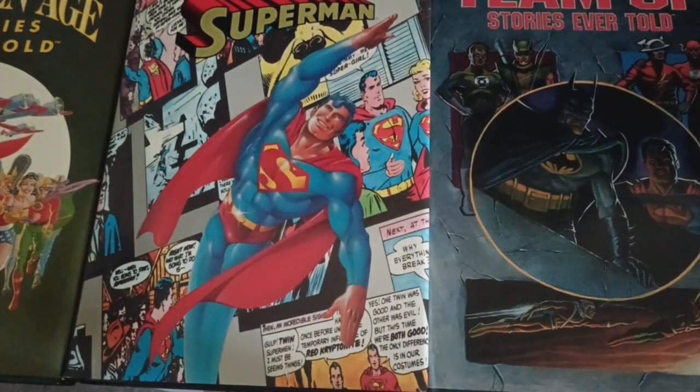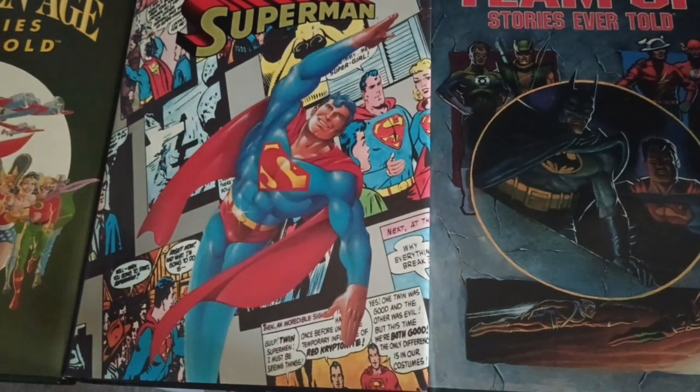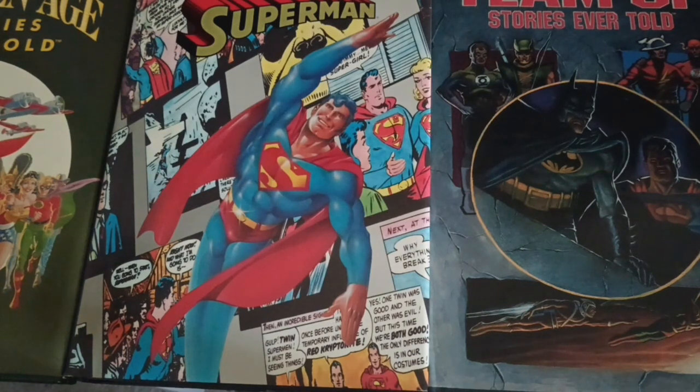There was also a Greatest Joker Stories Ever Told. There was a Greatest Flash Stories Ever Told. There was one that was specifically just about the 50s. But eventually, the hardcovers kind of fizzled out, and they were changed to softcover. I don't have any of those here. But more or less, it was the same content, just reprinted in softcover. There were second volumes made for a lot of these. There was a second Greatest Superman Stories Ever Told, a second Greatest Batman Stories Ever Told. And these are pretty easy to get your hands on, I think.